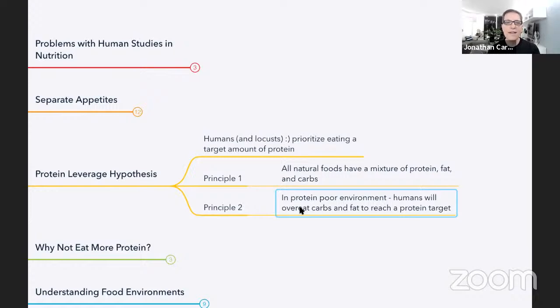And what will happen is they'll end up eating more of those foods, so much so that some of the studies show that they started to gain weight at the end of the week, and they didn't even know they were doing it. But they were overeating to get to 15% protein for the amount of calories that they should be eating. But because they're overeating to get enough protein, they end up eating too many carbs and too much fat. The same thing happened on the other side.